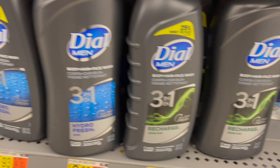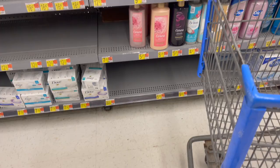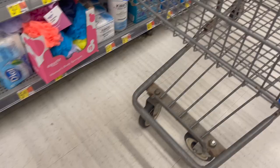And then, what I wanted to show y'all, but they don't have it, is the gold Dial bar. You guys, if you find the gold Dial bar, the gold bar, get it. It is clutch. It is cleansing. And it's antibacterial. It's very good.